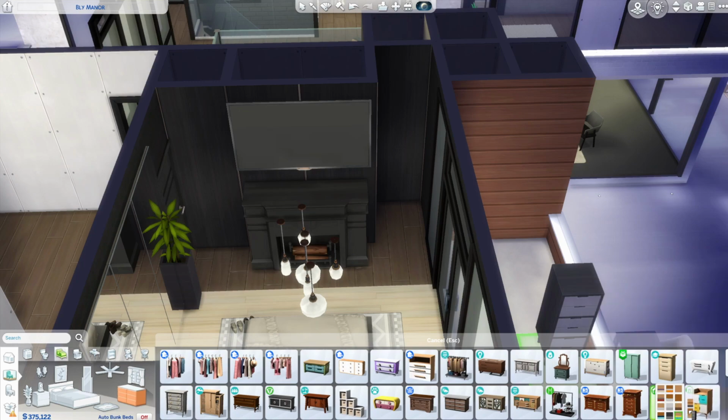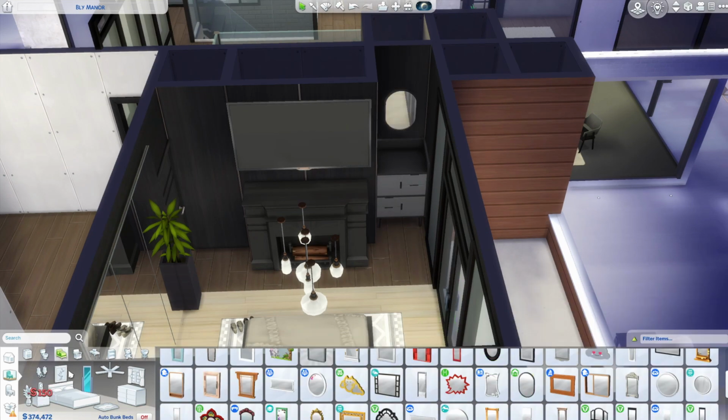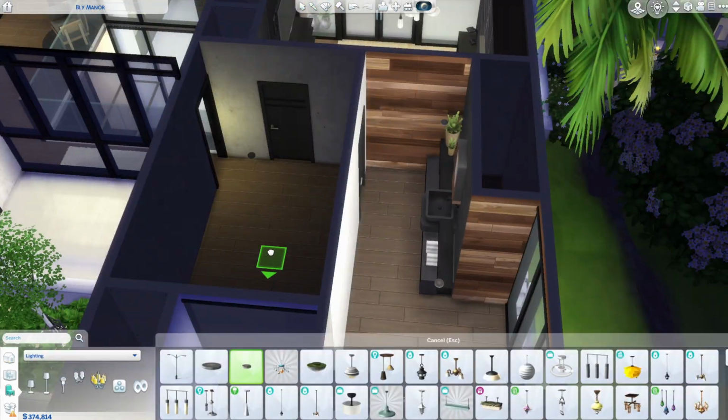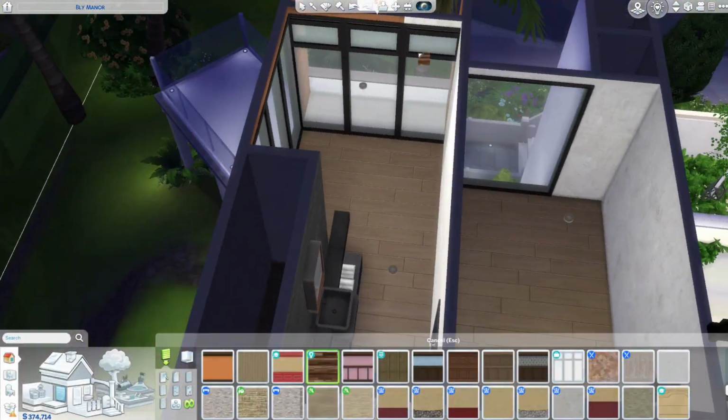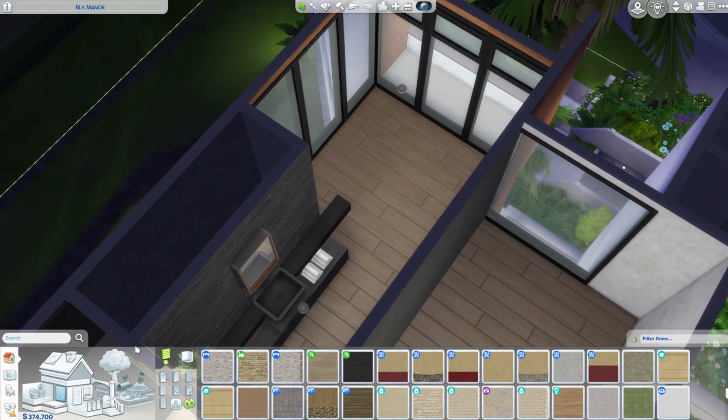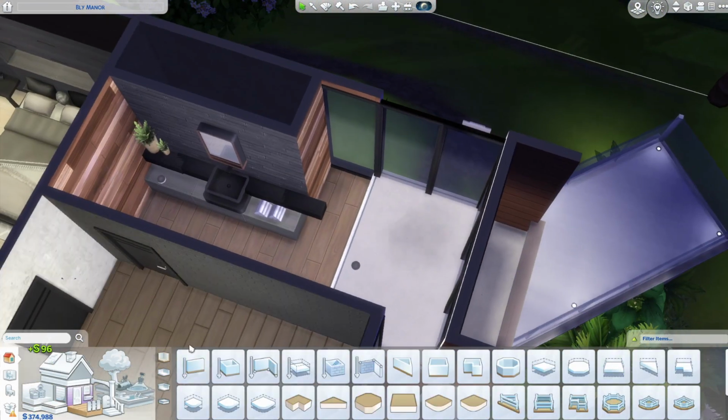It was nice, small, cozy, but still modern. I've never used those cabinets on the outside of that bed, and I think it turned out really, really well. At nighttime inside the house, I think it's very bright. As you can see, there's a lot of lights everywhere, but I still wanted to make it moody.